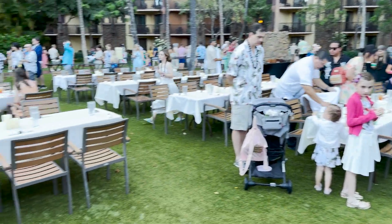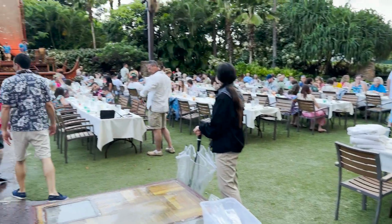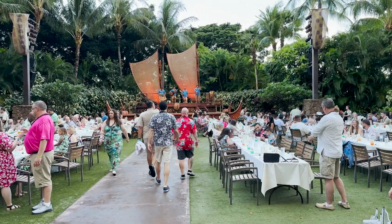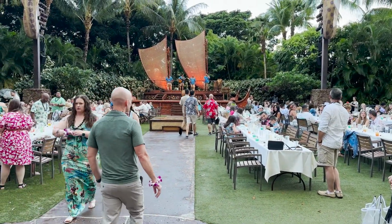And coming in early has paid off. I'm very happy with our seating. We are right here at the end of this table, and there is the main stage area. So obviously, the preferred seating people got to come in right away, and then us.